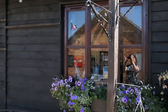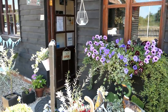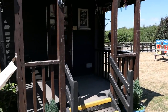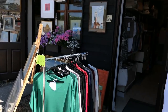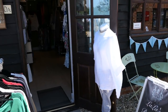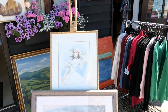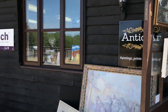A gorgeous florist. This is Daisy's Den. They do beautiful, beautiful flowers and bouquets. And over here, we've got the traditional sweet cabin, which does lots of traditional sweets. We've got a little clothes boutique, which is Lala's. It's lovely. We've got antique art, which is an art gallery. Really amazing arts and antiques.